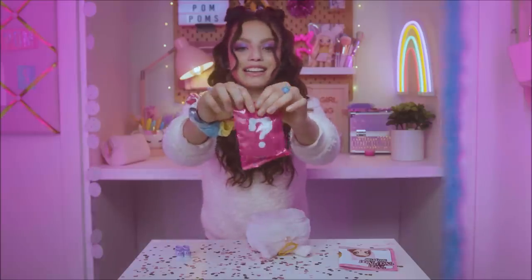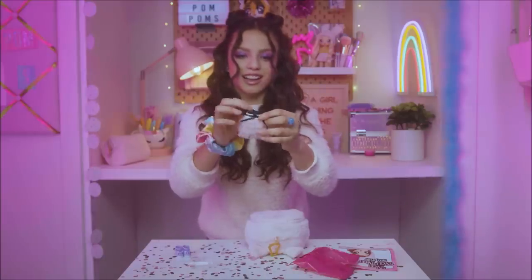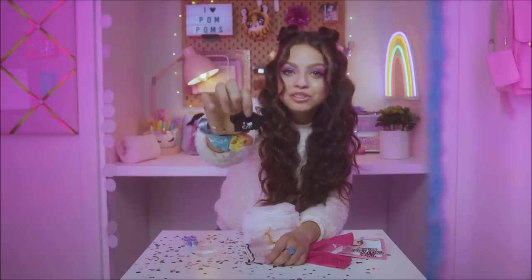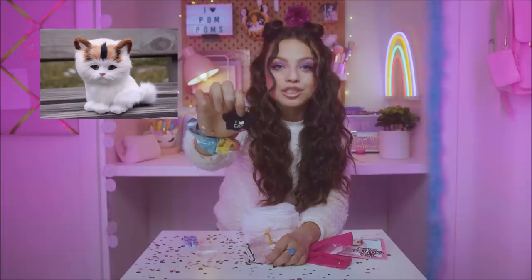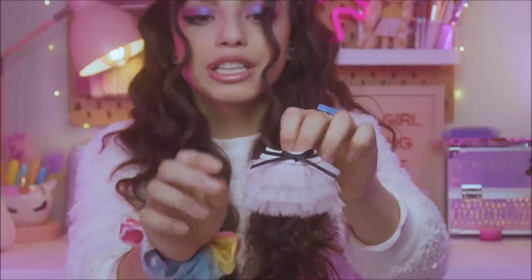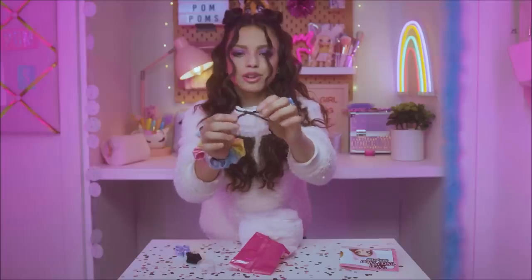And the other mystery bag. Oh my gosh. It's a shirt that says, I love cats on it. I have a cat, I love cats too. Her name is Lego, she's literally the sweetest thing ever. And look how cute this ballet skirt is. It has layers, it's so pretty, and this big black bow on it. It's so flowy, like woo.